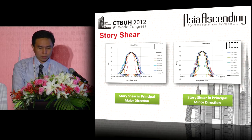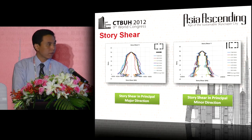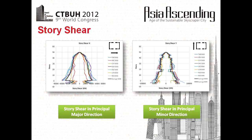These are the story shear plots of the building from time history analysis of 7 sets of ground motion. The black one is the average result of the 7 ground motions. Here we can see on the right side of the plot, because of the BRB levels, there are sudden changes in story shear.